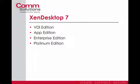Zen Desktop 7 has licensing that will look very familiar for anyone who's dealt with it before. You still have the Enterprise and the Platinum Edition licensing at the top. That includes both the standard, what you would consider Zen Desktop and Zen App in the past. But they've broken out the basic versions to be VDI Edition and App Edition. Those both do basically what you expect them to. VDI Edition is what you would more or less traditionally consider to be Zen Desktop, and the App Edition is what you would traditionally consider to be Zen App. When you're looking to use both of them, again, you can move up to the Enterprise and Platinum Editions.